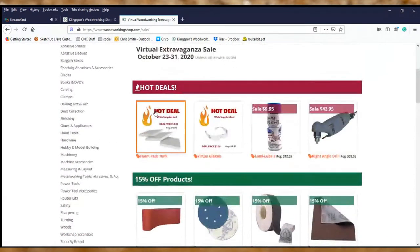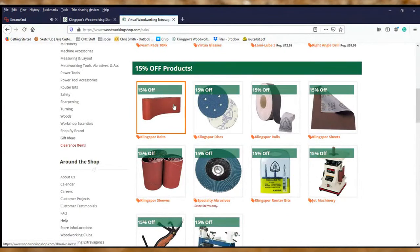Let's see, moving on down to some of the other items we've got on sale. Pretty much all of the Klingspor abrasives products, with the exception of the blades, are going to be 15% off. That's a pretty good deal. So all of the abrasives, if you're in the market for sanding products, now's the time to jump on that deal.